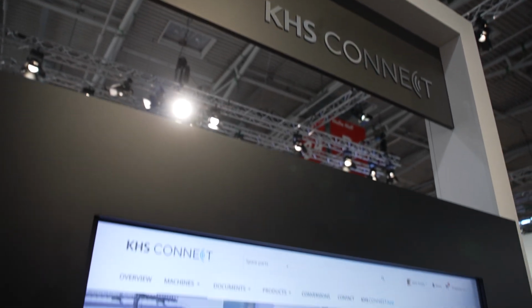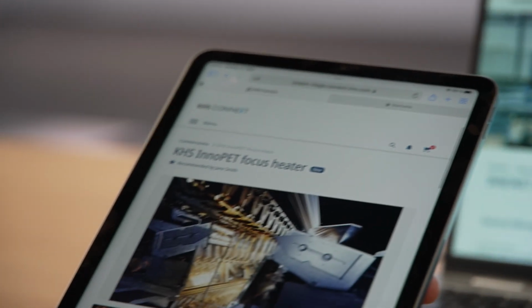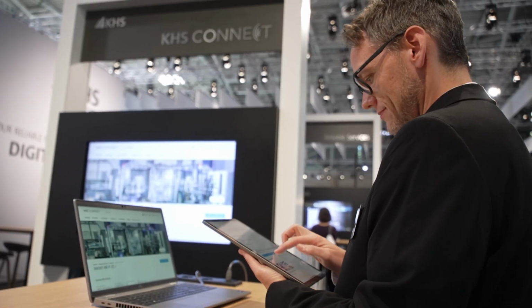KHS Connect offers you a modern customer portal with online shop functionalities. Here you will find all the key information regarding your spare part inquiries and orders, and also receive wear parts packages tailored to your machines, which can be ordered with just one click.